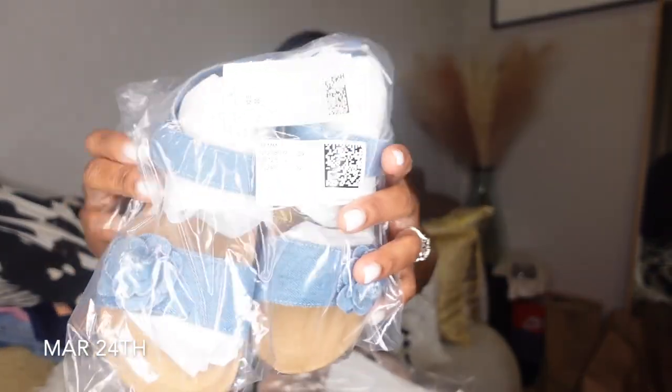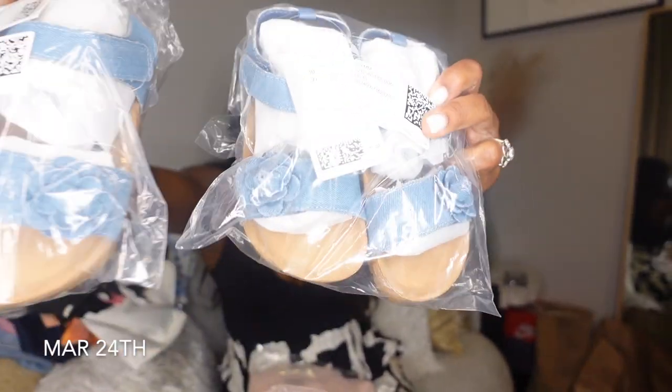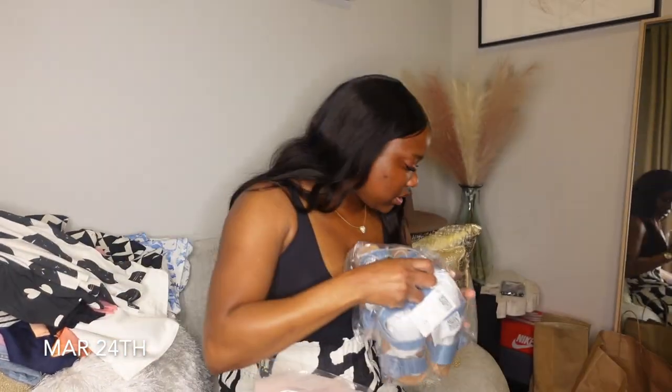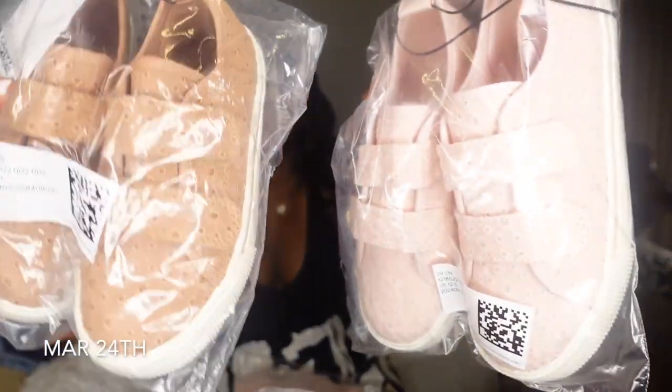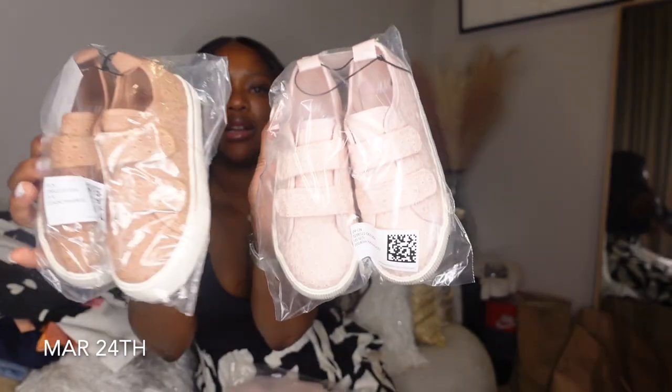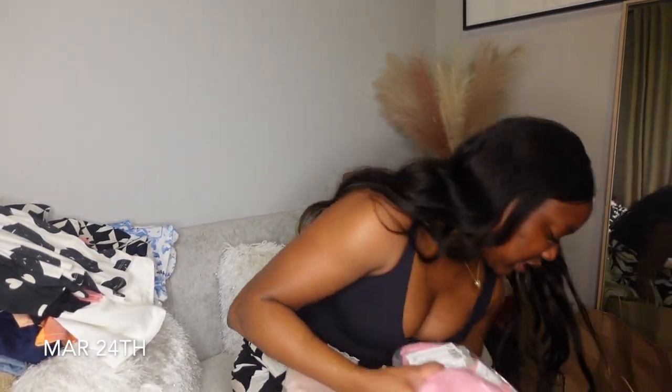Alright, I saw these shoes for Char and Capri. Really, really like them. I got those. Put those over there. I saw these as well. This is for Capri. This is for Char. Bam. I'm rushing. My battery is about to die.